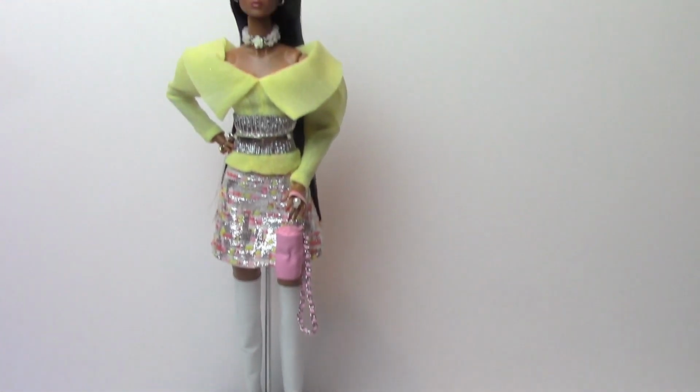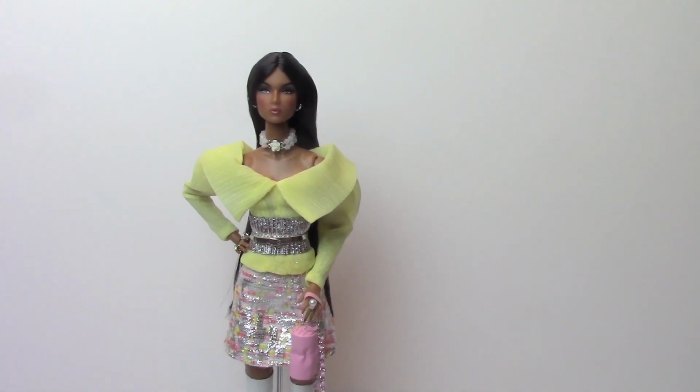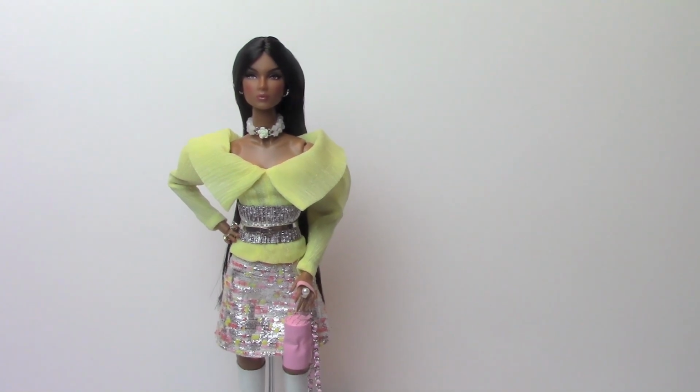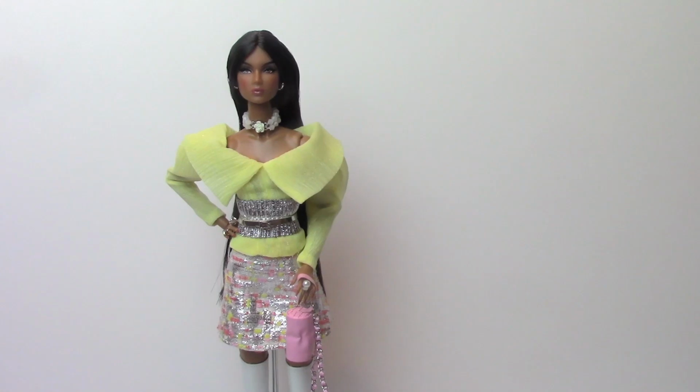So I hope you enjoyed this review of Natural High Lilith and the review of the Brighter Bloom Style Lab fashion. And the combination, it makes quite a presentation on this doll.